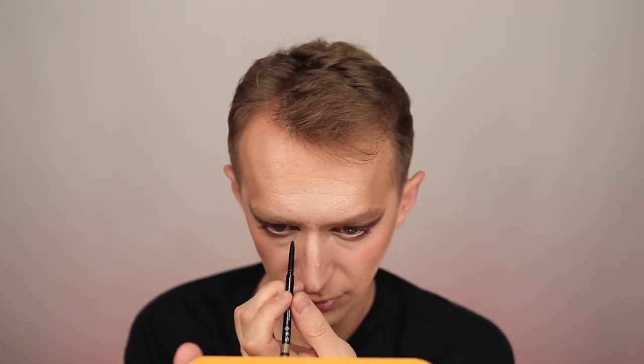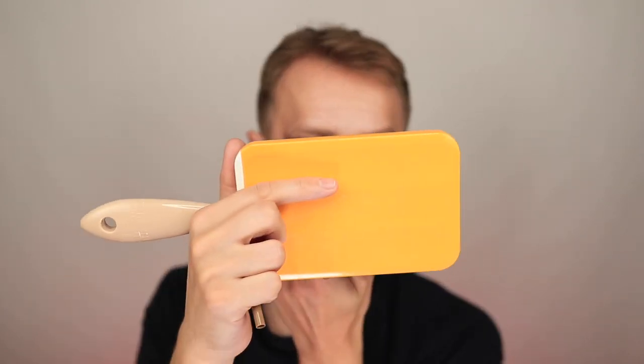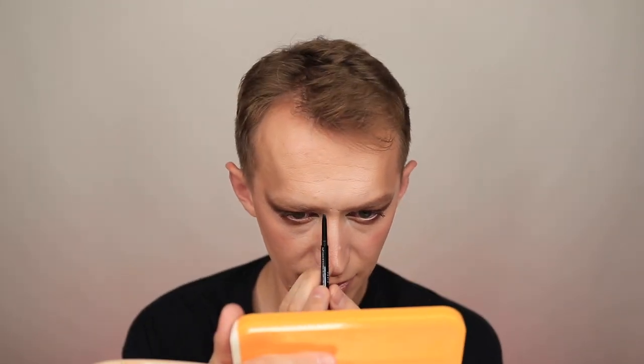Just starting to shape it and blend it with the drawing of our hair on the eyebrow. See, it's softer here in the corner and harsh here. So let me try to repeat it on the second eye. Let me see the bottom right here. Okay, let me connect with this one. Let me go right there. Pretty straight. Let me do the second, like this. Find the top part right here.